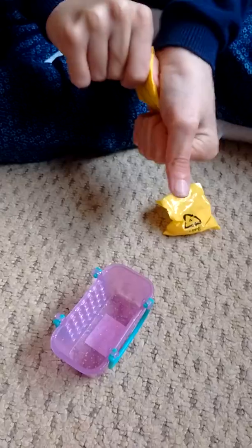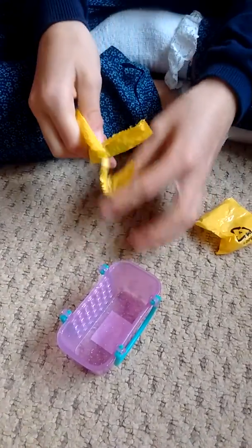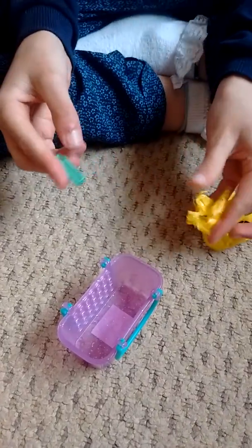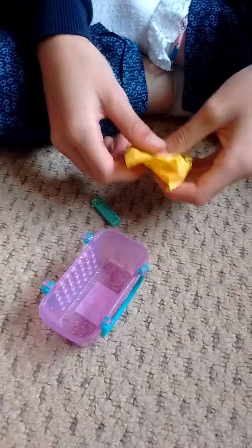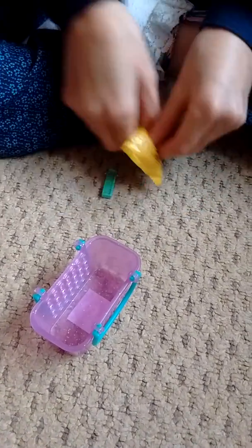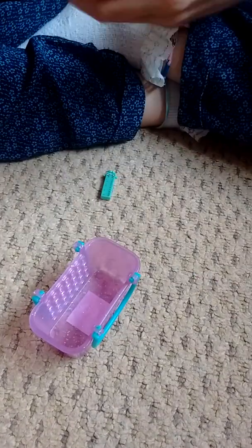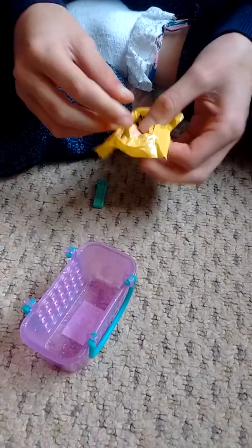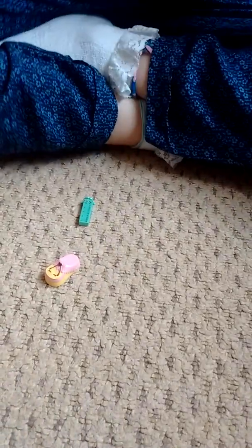Now it's time for our blind bags. Okay, this one. There we go. Rita-Rula. Where was this one? The next one. Molly moccasin as well. Then you have the basket. So there's all of it.